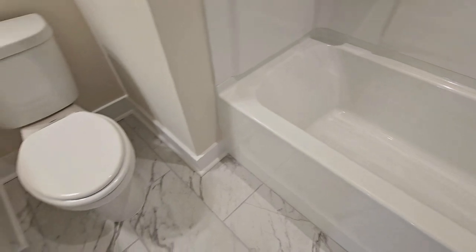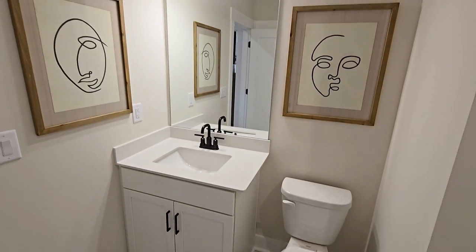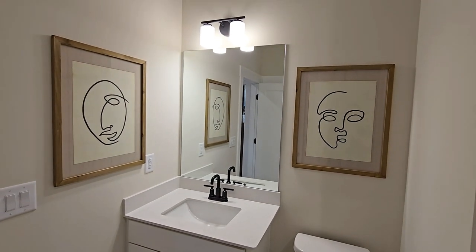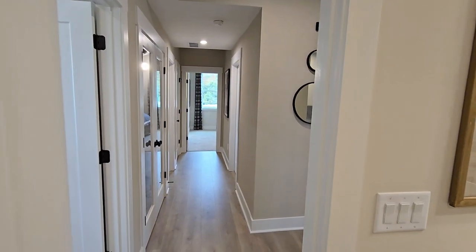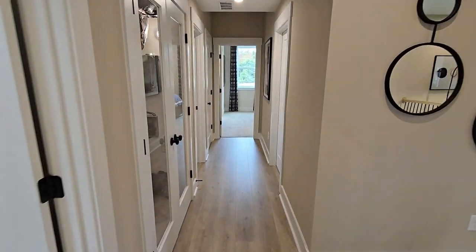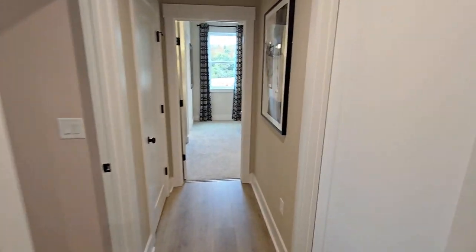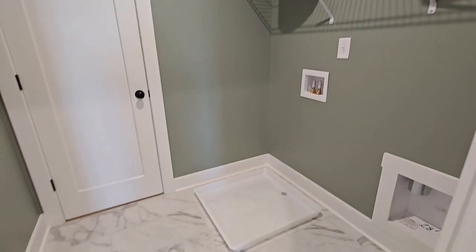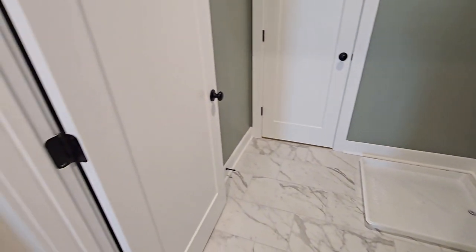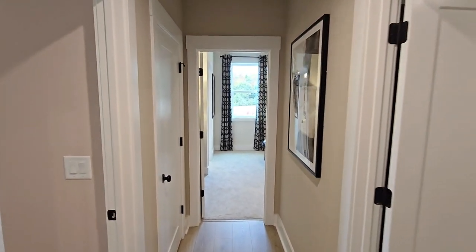But Buford's appeal extends far beyond its schools. The city boasts a strong sense of community, with various activities and gatherings that bring residents together. The Buford Community Center, located downtown, hosts concerts, theatrical performances, and art exhibitions throughout the year, creating a hub for local culture. Nearby, historic Buford offers charming shops, locally owned restaurants, and art galleries that give the city its unique character. Buford also offers excellent access to shopping, dining, and entertainment.